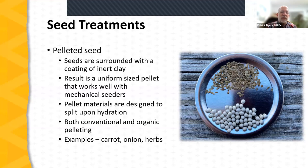Now, there's both conventional and organic pelleting. There are organically approved materials for coating pelleted seeds. And some seeds that are commonly pelleted include carrot, onions, and various types of herbs. It's difficult to do a good job of pelleting seeds at home. This is typically a process that a nursery will do, again, to make the seed easier to use in a mechanical seeder.